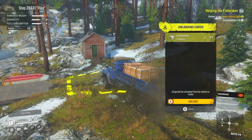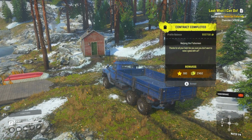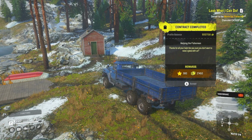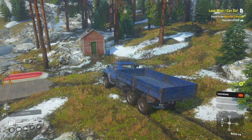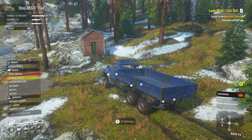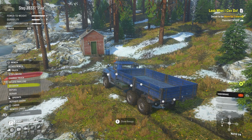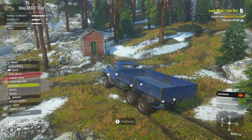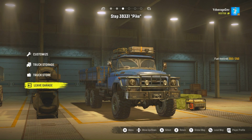Cargo management, 1, 2, yes, thanks for all of your help. Are you sure you don't want to raise a glass with us? Well, it's tempting, but drinking and driving, very bad idea, folks. Just don't do it. So I'm not going to do it now I've said that. So right, let's recover this truck because I don't need it for the moment. So you can stay there.